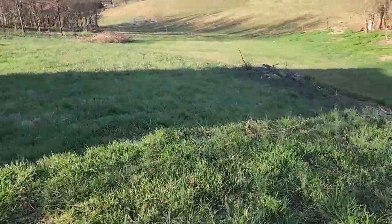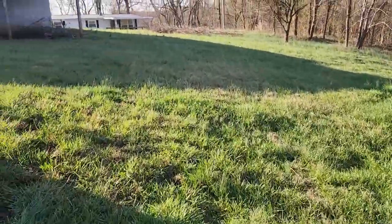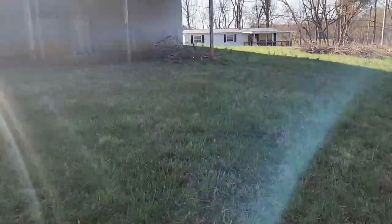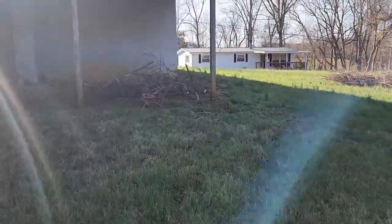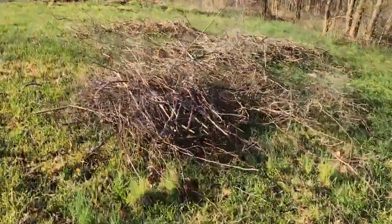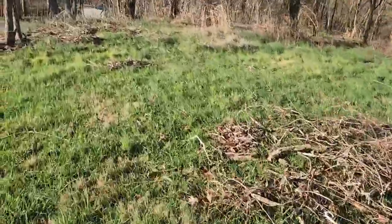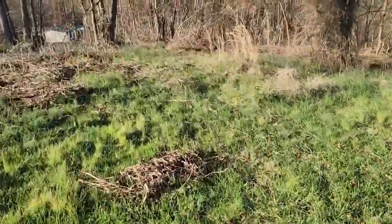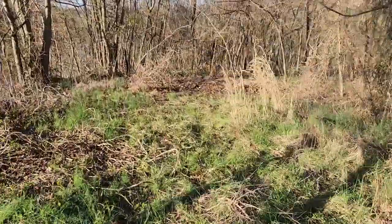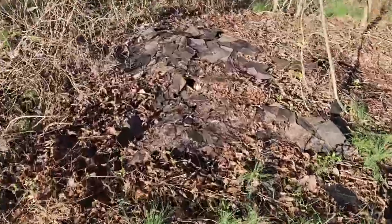All right, and we're gonna be using the tractor to move all this. And then up here, all right, we got another pile. We got some barbed wire in here, it looks like. So we're gonna get that all cleaned up. We use the tractor to move this out of the way. And then the last pile for the day, it's back here along these trees. Looks like we got more shingles.